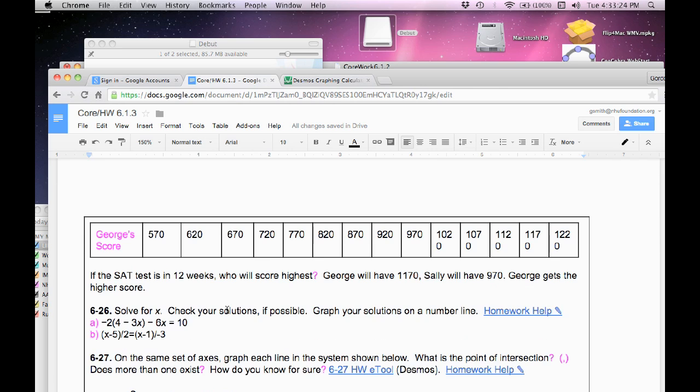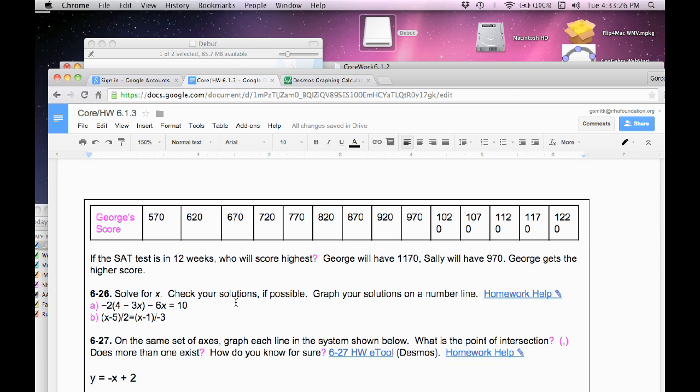All right. 626. Solve for x. Check your solutions if possible. Graph your solutions on a number line. Okay. We'll definitely check them by plugging in. So we're going to solve for x.